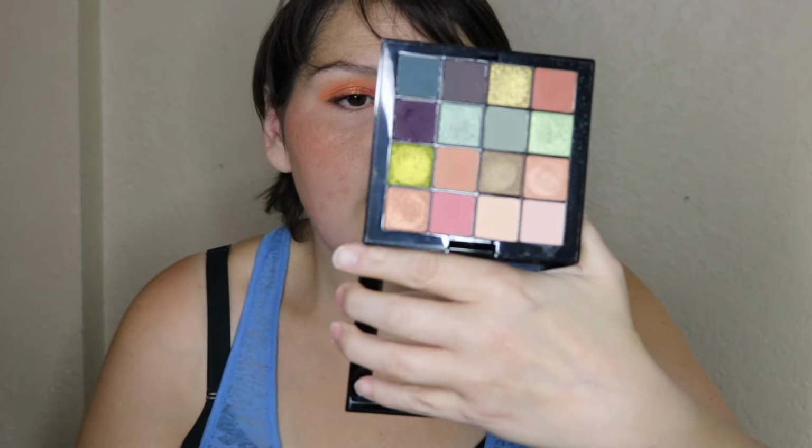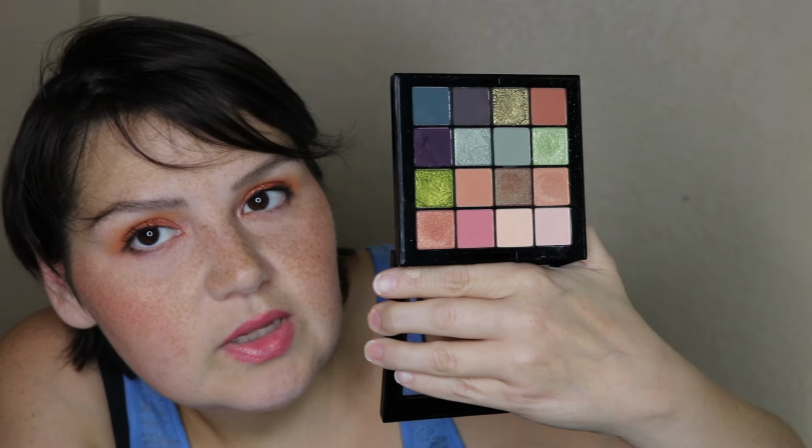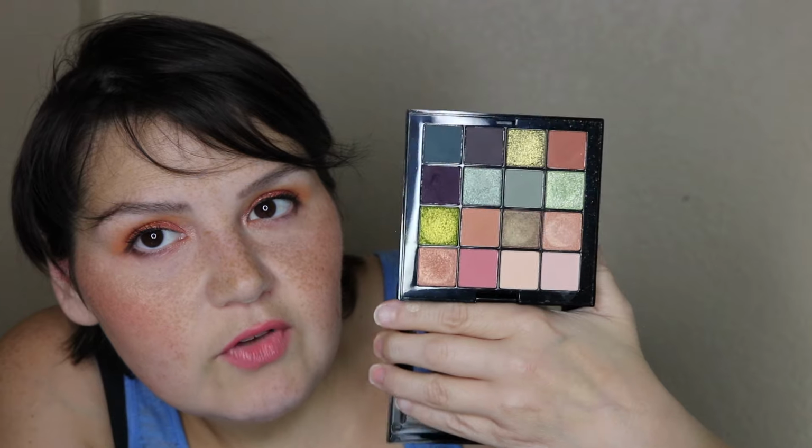Next is this NYX Ultimate Shadow Box. This one is the Ultimate Utopia. This one's the smaller one. Kind of the same with that Magic palette from Koki. It doesn't necessarily scream fall to me, but it's so aesthetically pleasing. I mean, there are some really nice fall looks you can come up with using this palette. I don't care if it's not really a fall palette. I do see this being more of a spring palette, but I want to play with it, so I kept it out.